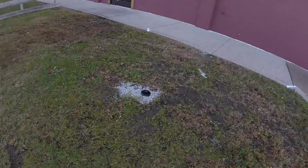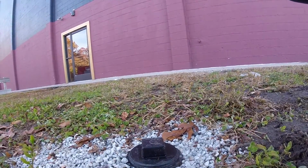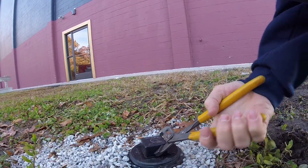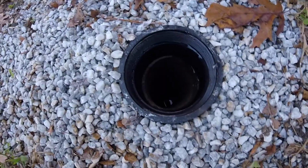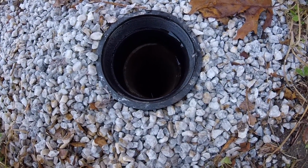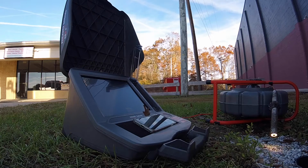Alright folks, here's the culprit. This was jetted yesterday. Let's see what we got here. I was holding water yesterday, and she's nice and dry today. So we're going to shoot the camera in here and see what we can find out.